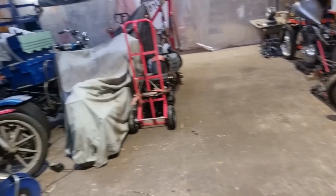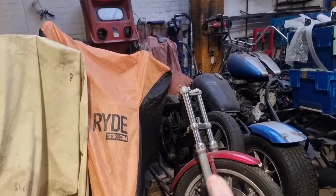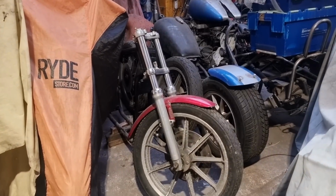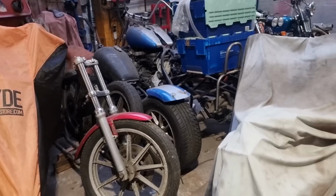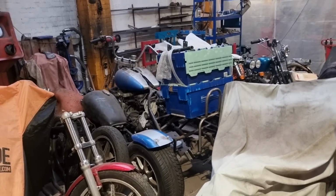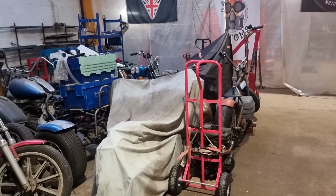And I think, oh yes, Mr. Nigel, the ever-patient Mr. Nigel, Evo Sportster, that needs putting together and sorting out as well. So we've got plenty to go at. There's a couple more in the graveyard that we don't really talk about, but we will get on them in the fullness of time. And we've got something else coming in on Thursday as well, I think.